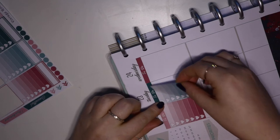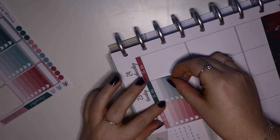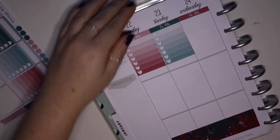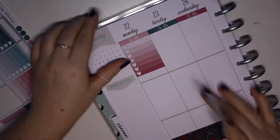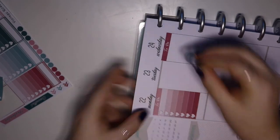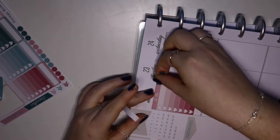Is that header a bit wonky? That box is wonky. I like how these stickers just come off and don't peel up any. Yeah, these headers are wonky.